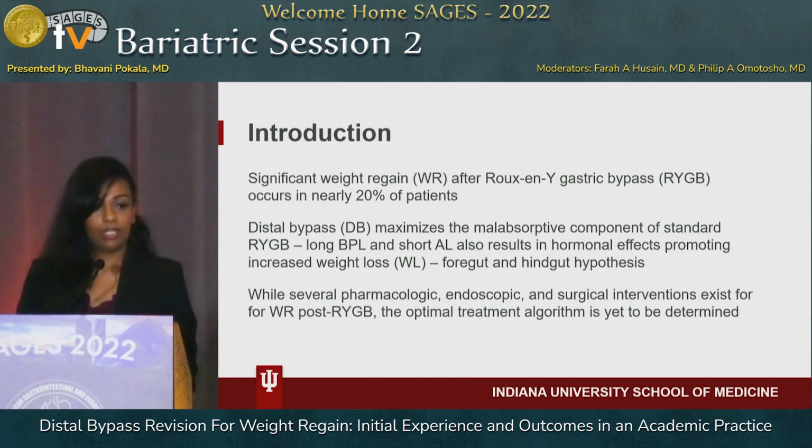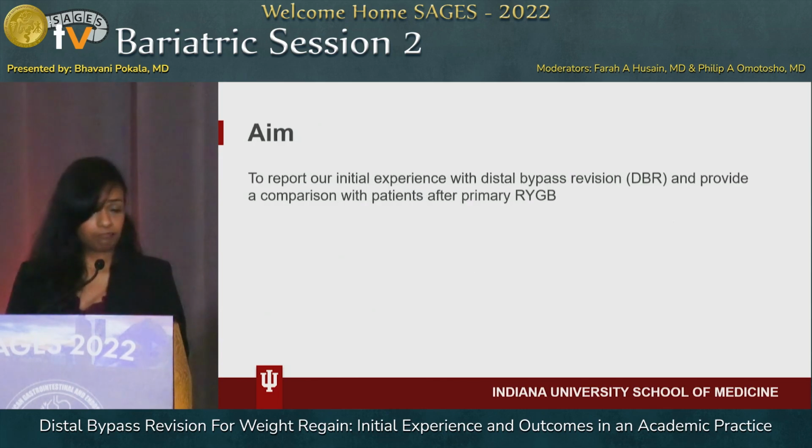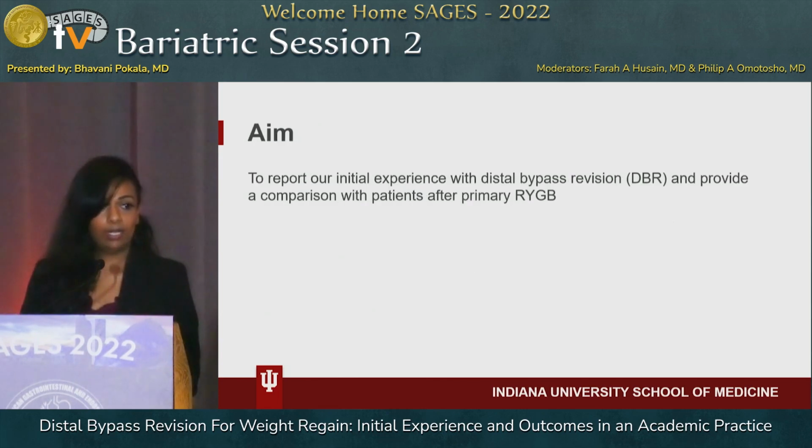While several pharmacologic, endoscopic, and surgical interventions exist for weight regain post-bypass, the ideal or optimal treatment algorithm has not yet been determined. To this end, we wanted to report our initial experience using distal bypass revision for weight regain in bypass patients and provide a comparison with patients and their weight loss outcomes after primary bypass.